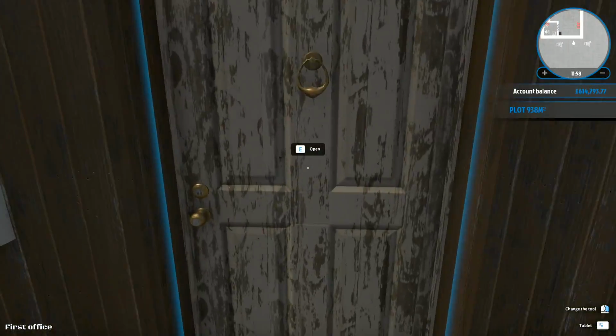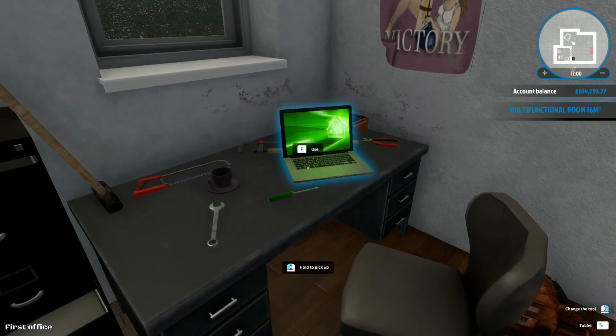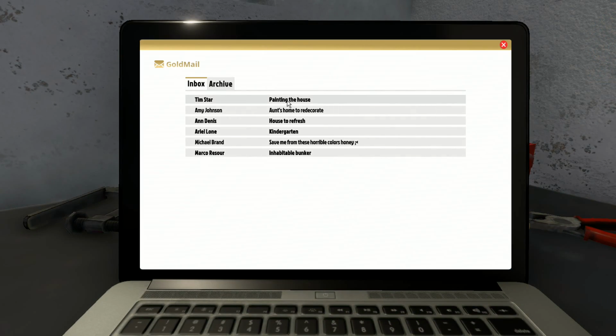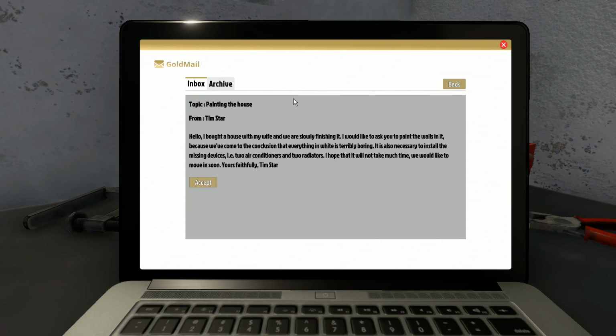We're going to take another order, but we're not going to have time to finish it today. Definitely not. Mail, we've got 4. So we've got painting the house, aunt's home to redecorate, house to refresh, kindergarten, save me from these horrible colours, and a bunker. So we're going to go with painting the house.